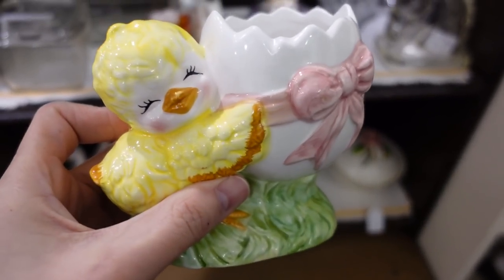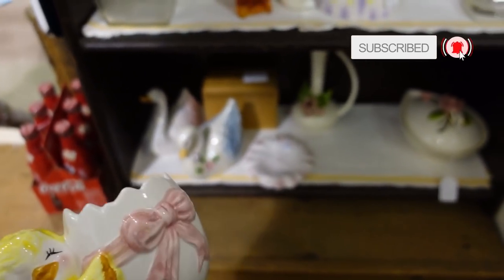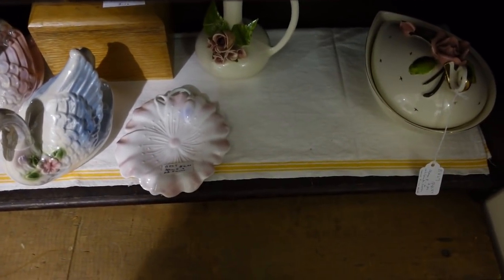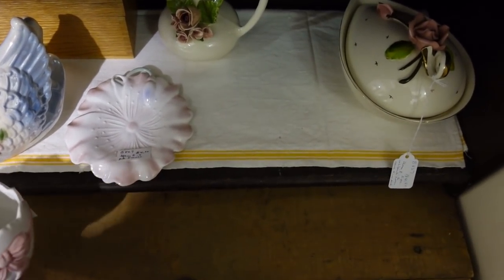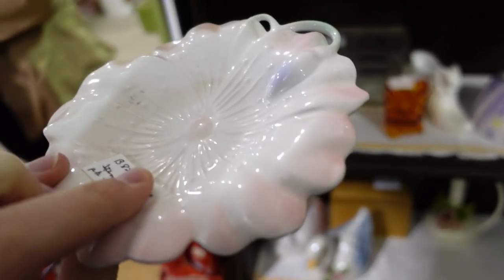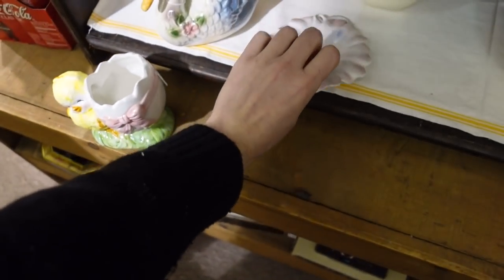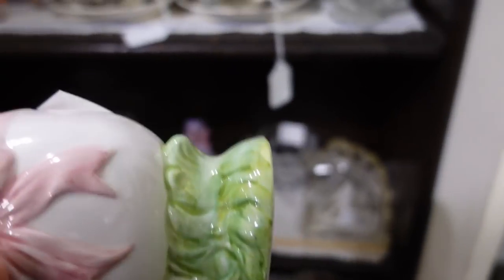Well, look, it's a little Easter planter. I like that, for $4.50. That's good, because I've been trying to get more Easter and spring items. That's a pretty spoon rest. You like your spoon rests? I do. It's a little flower. That's only $4. I'm going to get this though.